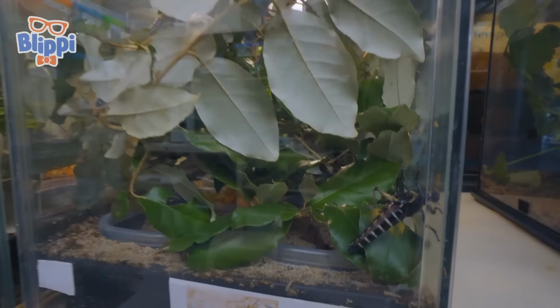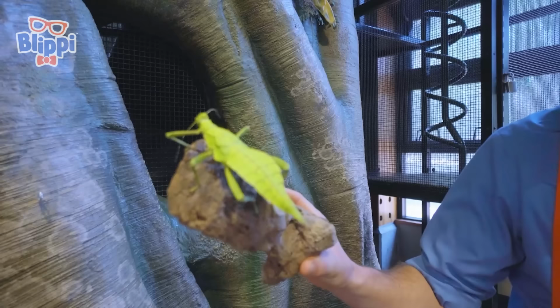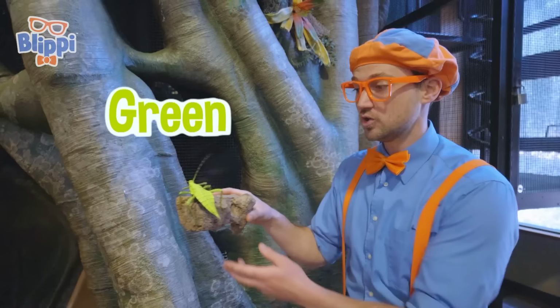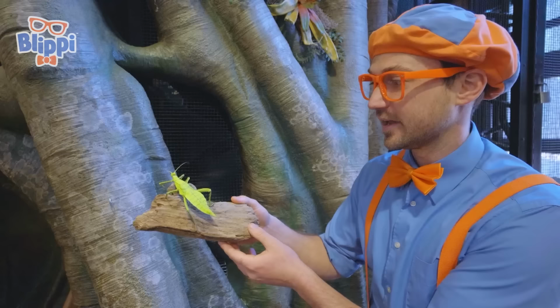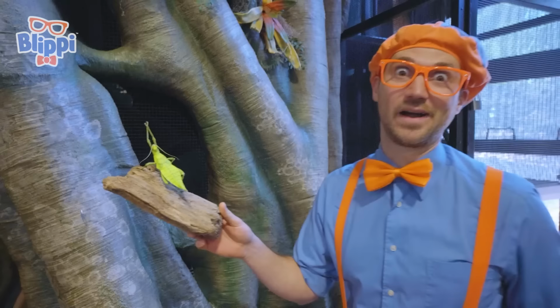Whoa, check it out. This is a jungle nymph. Wow, what color is she? Yeah, she is the color green. I actually knew it was a she because the males are brown and she is green. Do you see how she looks like a leaf? Yeah, she looks like a green leaf. But if it was a guy, he would look like a brown leaf.